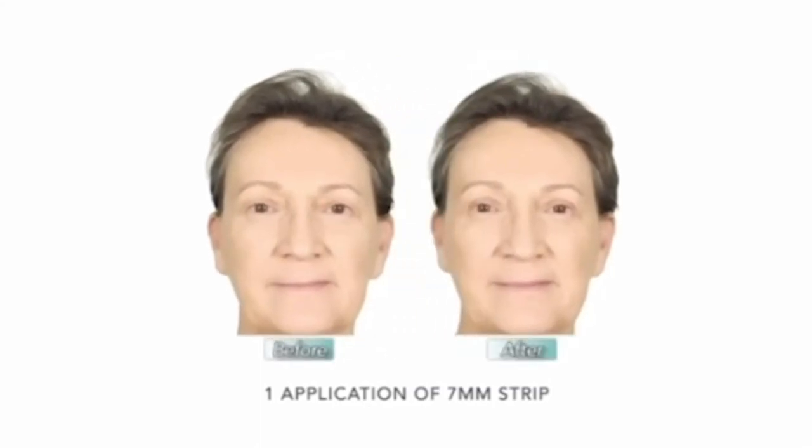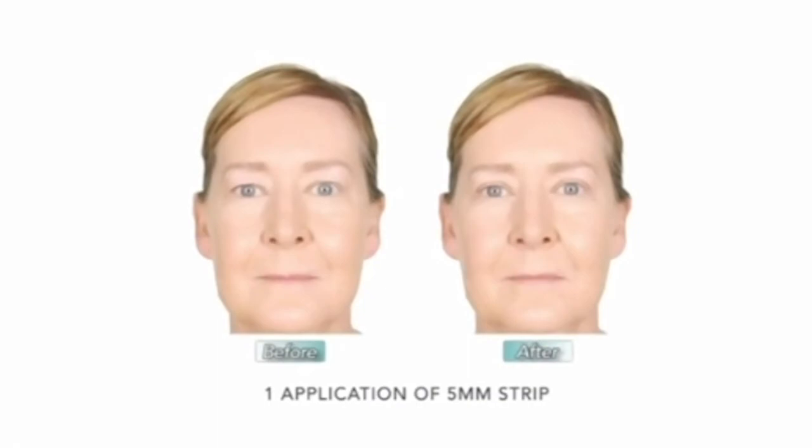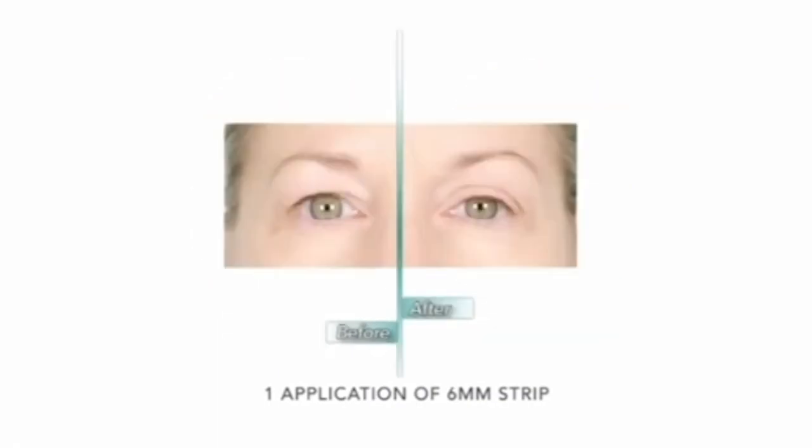It's so exciting, and we do love your transformation. You are going to see the incredible transformation that Britton does in this hour. But I wanted to show you some before and afters that you can experience at home. So this is one application of what we call the 7mm strip. We're going to talk you through all of these. You can get different size strip. The larger the strip, the more open the eye is. That's the 5mm strip for you there. We're going to take you through all of this.